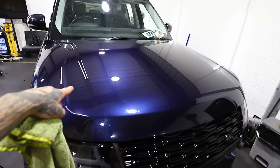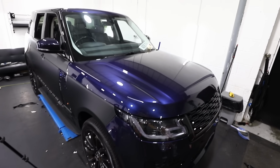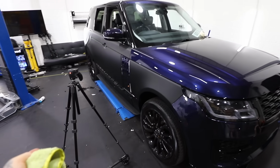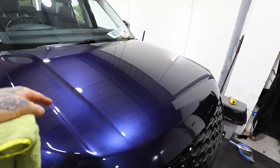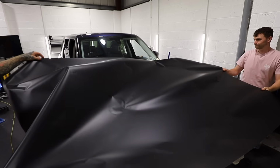Now three of us are going to man this bonnet. It's a big bonnet. Let's see how it goes, but it is coming together and you can kind of see what it's going to look like. It's going to look sick. Let's get this bonnet done.